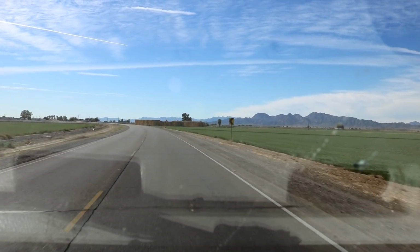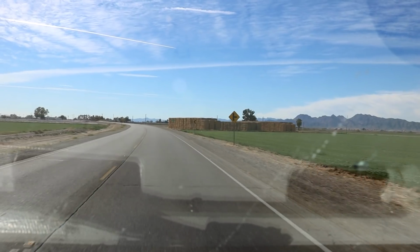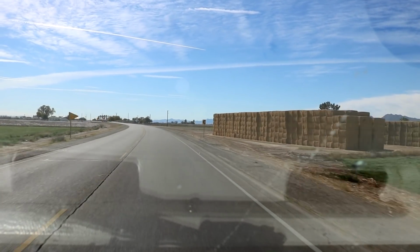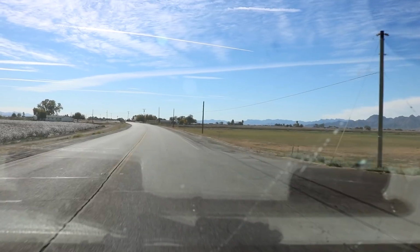Telltale sign that it's farmland. Look at the bales of hay. Oh, that's a lot. Guess they're letting the hay dry out. Cotton. There's cotton on the other side of the road.